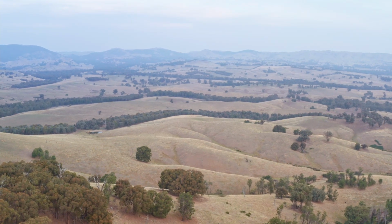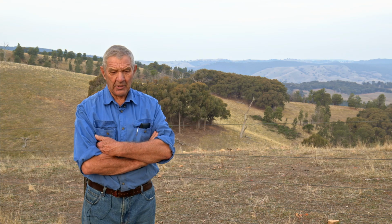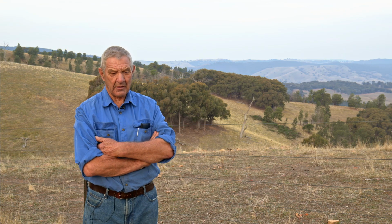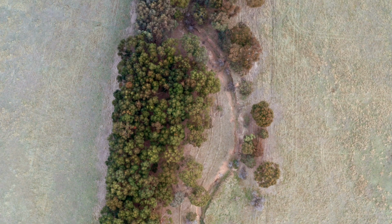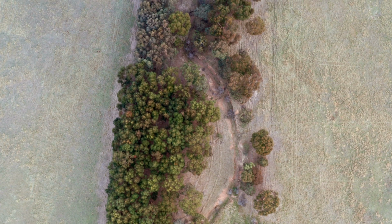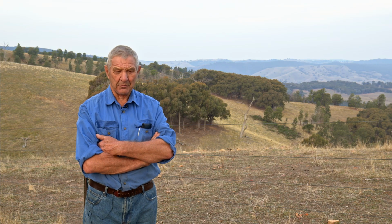Everything was set stocked, so there was no grazing management as such. The big problems I had originally were large paddocks, and a lot of the big paddocks had quite deep erosion gullies running through them. There were also areas of saline land and high rocky ridge tops. So I started off with electric fencing because it was the cheapest option.